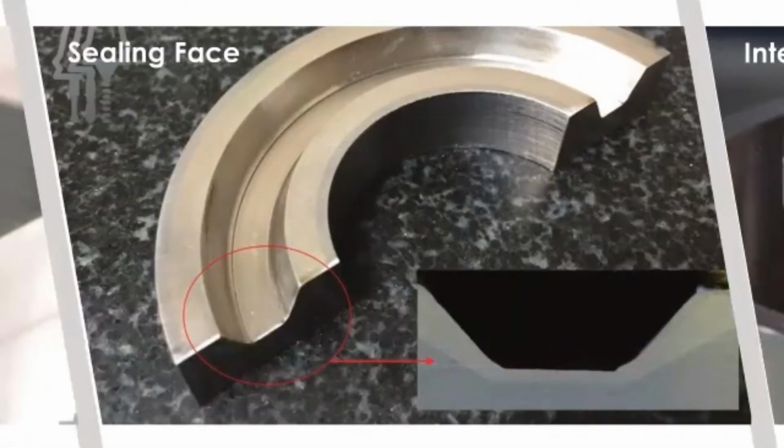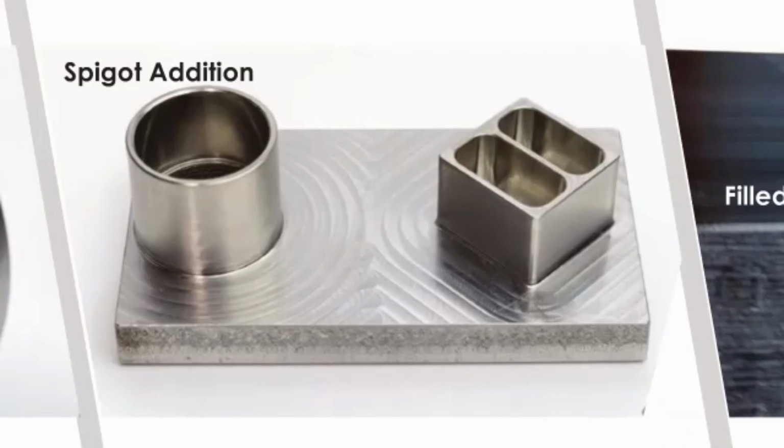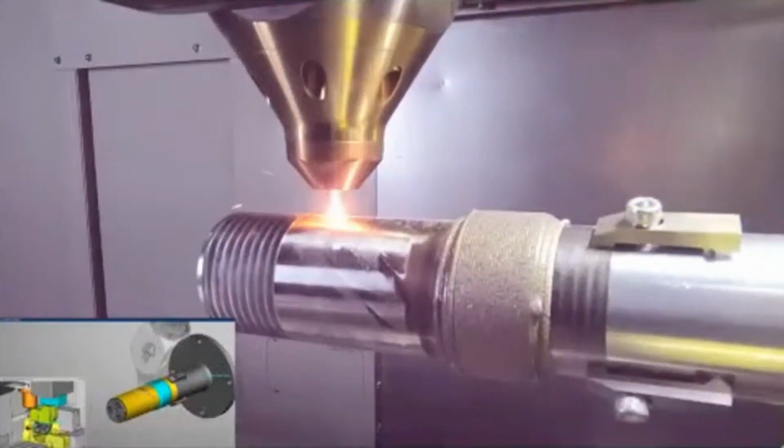Likewise, being able to add coatings. This is a sealing face for an oil and gas part. Here we show adding features. So you can see growing up spigots, and often flanges and other things work well too. So again, another opportunity to add value by building these things up.